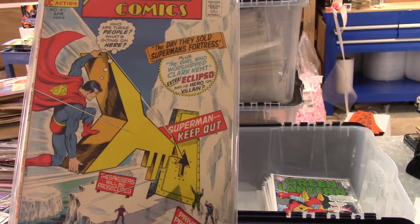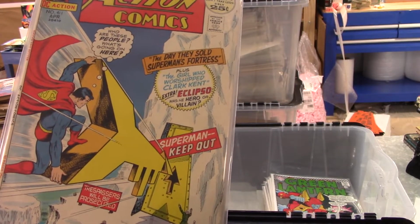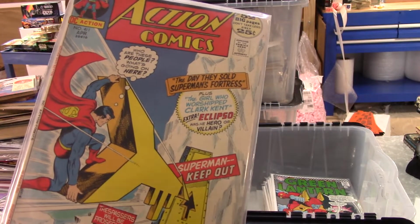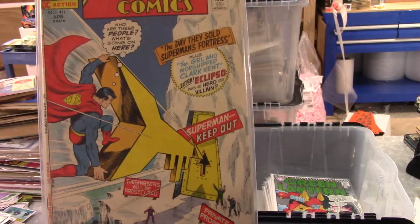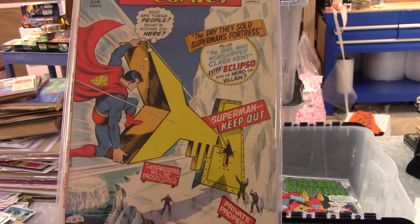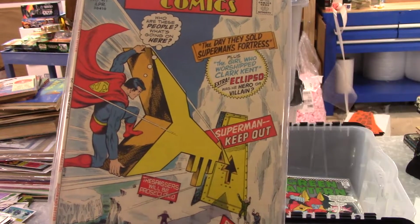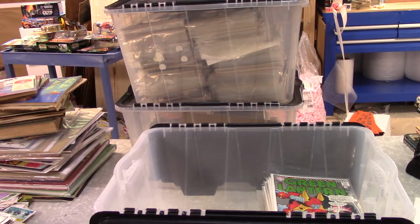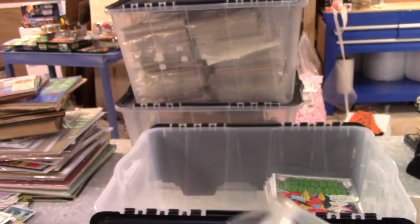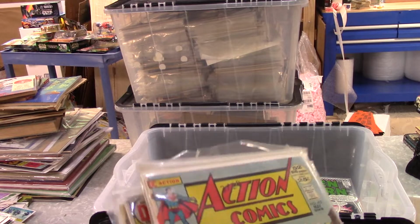That's a great cover. Saw that on the, not the Treasury edition, that's the Marvel one, but the tabloid-sized book. Superman's Fortress of Solitude. That was basically a cover swipe of that cover there, or an homage if you don't want to use the word cover swipe. But I think it was probably cover swipe.